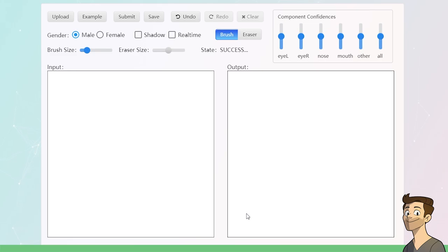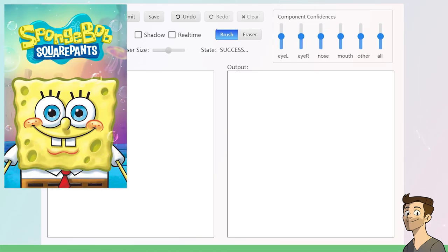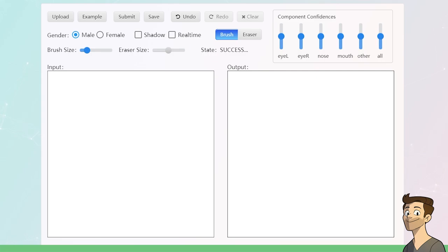So what do we think? What character should I draw first? SpongeBob. SpongeBob SquarePants. Draw that popular sponge from the TV. Yeah, I'm going to pull up reference for this because we want it to be accurate. Okay, so SpongeBob, notoriously, big eyes. He's got the cheeks. And the eyes. Starting from cheeks.